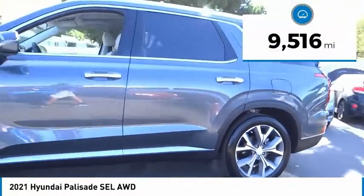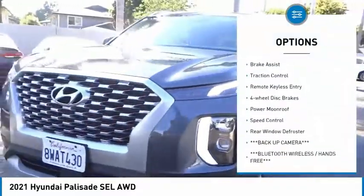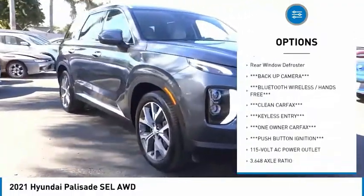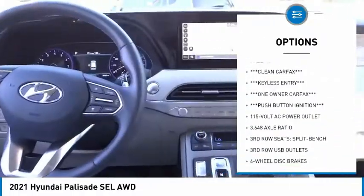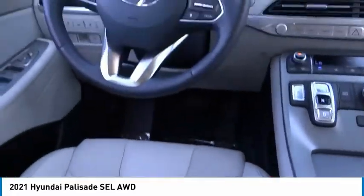Here are some of this vehicle's great options: electronic stability control, alloy wheels, wheel locks, brake assist, traction control, remote keyless entry, four-wheel disc brakes, power moonroof, speed control, rear window defroster.